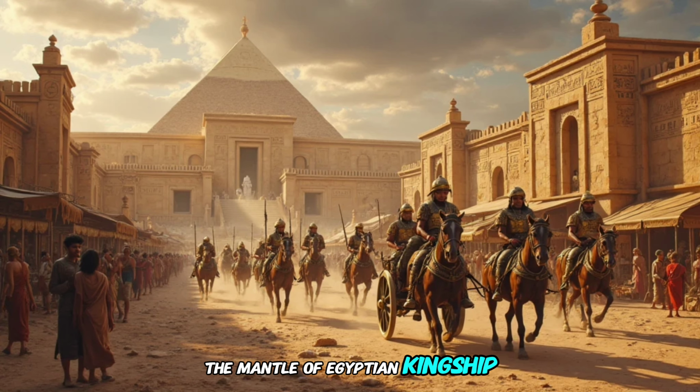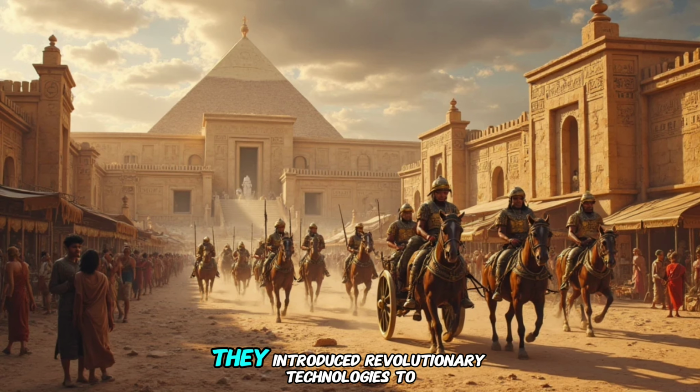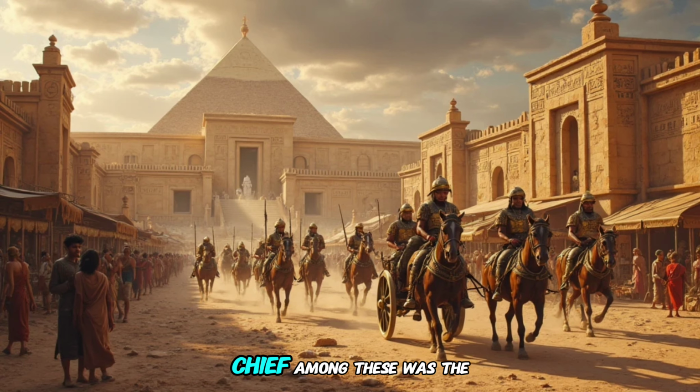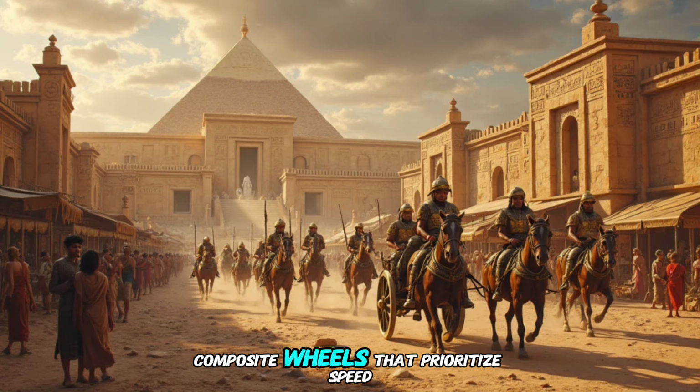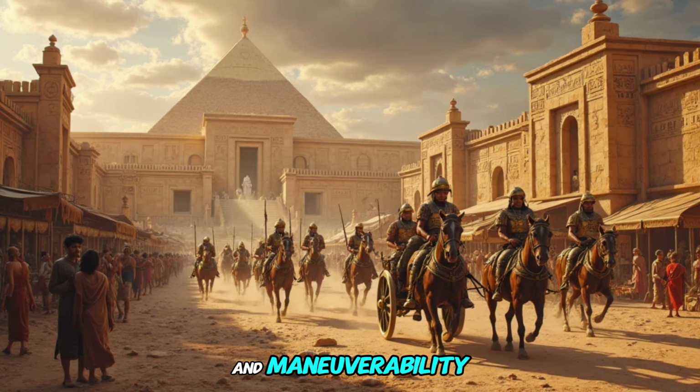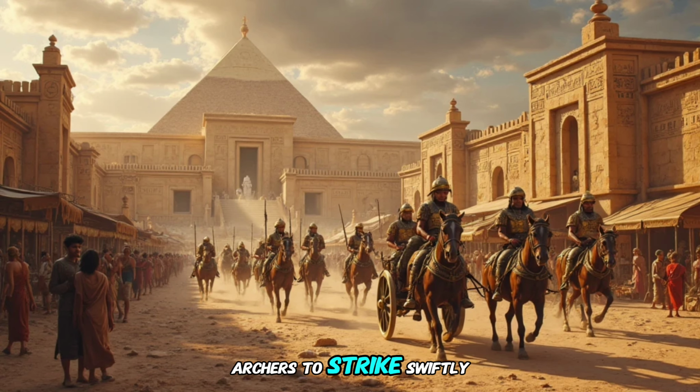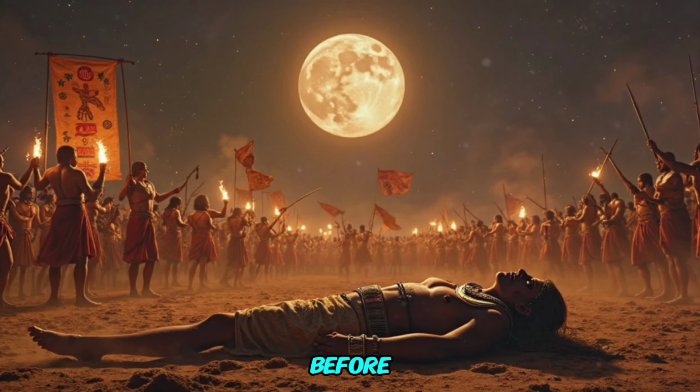Perhaps the most profound impact of the Hyksos occupation was their military innovation. Hailing from the volatile borderlands between Egypt and Mesopotamia, they introduced revolutionary technologies to Egyptian warfare. Chief among these was the horse-drawn chariot, equipped with lightweight composite wheels that prioritized speed and maneuverability. These fast-moving platforms enabled archers to strike swiftly and withdraw before enemy infantry could react, giving the Hyksos a strategic edge Egypt had never faced before.